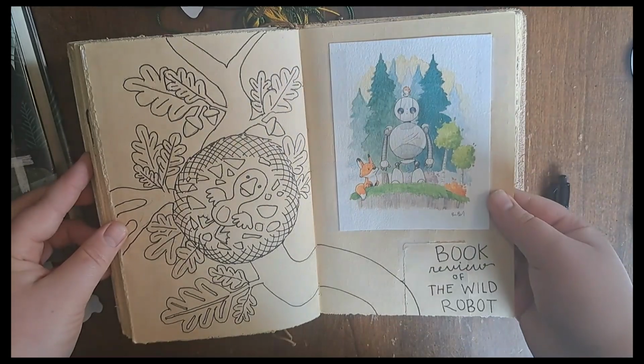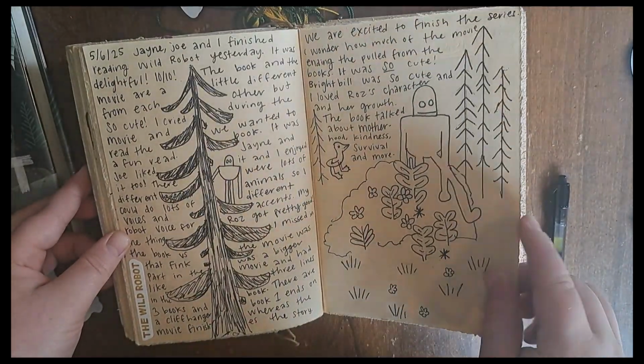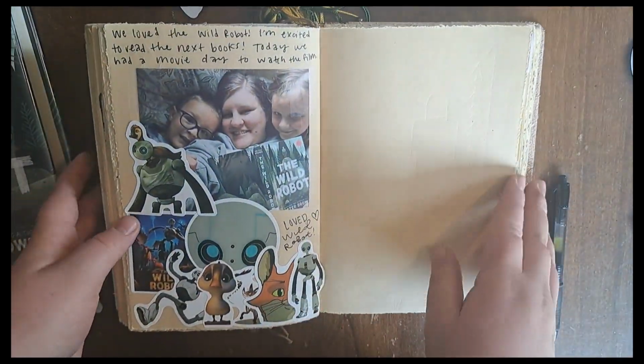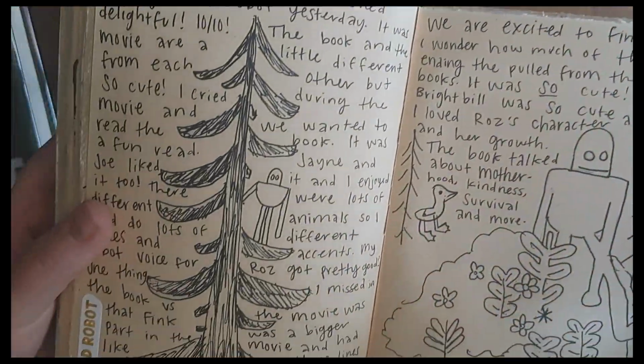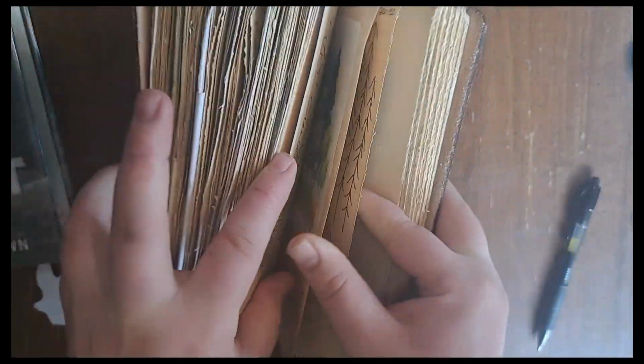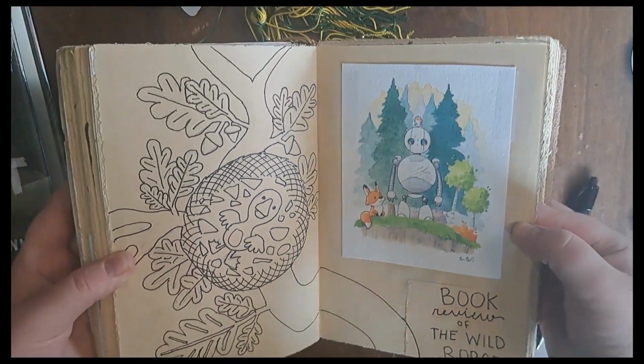Here is the final flip through of all the pages that I journaled today. I'm really happy with how they turned out and loved the drawing practice I got. I loved reading The Wild Robot, and I'm very excited to read the next 2 books in the series.